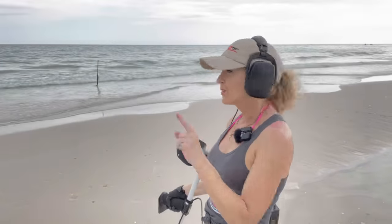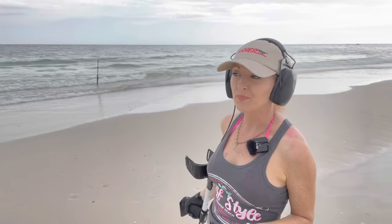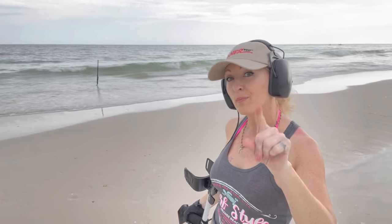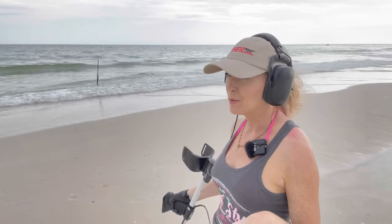Okay guys, so I have a target out there in the wet where you can see my sand scoop sticking up. So I'm gonna go out there and try to get it. You guys have to stay on the shore though since my camera equipment is not waterproof, but we're gonna go see what this target is. It's actually got two tones to it. So kind of like a high and a mid tone. So we're gonna see what we've got.